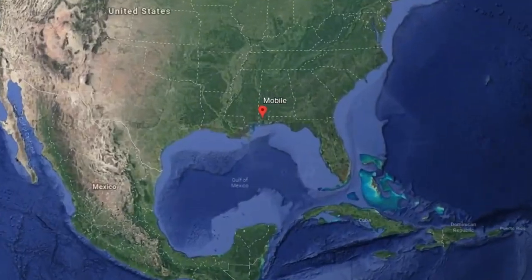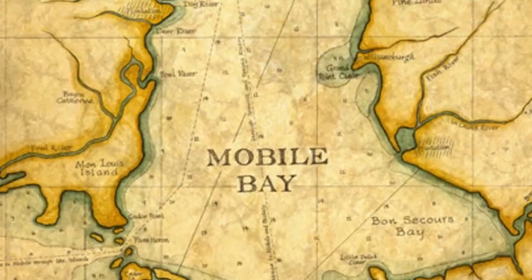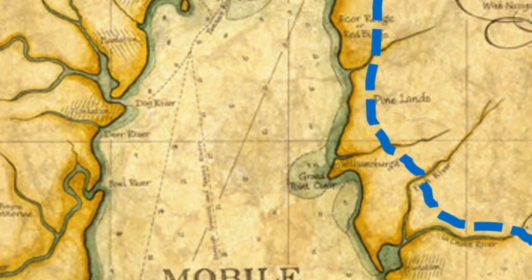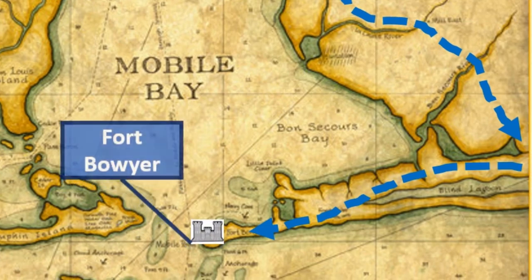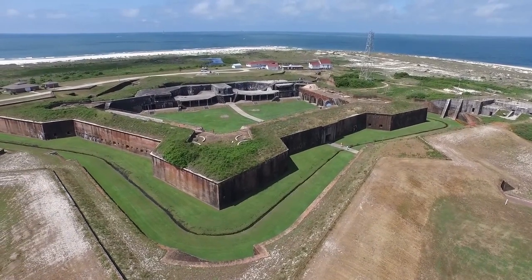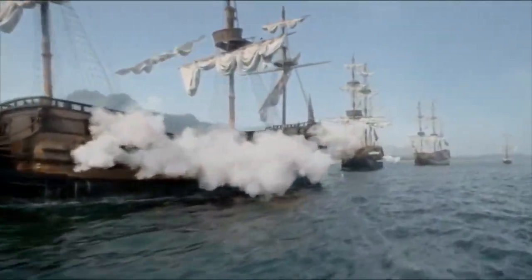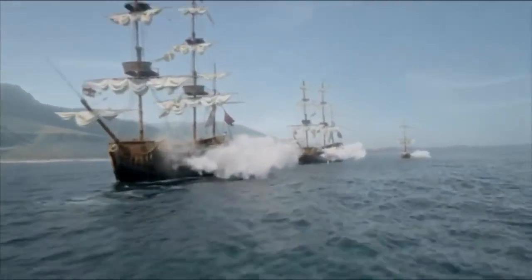Jackson was also very worried about the vulnerability of Mobile to British attack, so he immediately bolstered Mobile's defenses and sent a military detachment of 160 soldiers and a dozen cannons under the command of Colonel William Lawrence to Mobile Point to reestablish a fort that had been located there. They named it Fort Bowyer. By controlling the entrance to Mobile Bay, the Americans would prevent the British from sailing up to and attacking Mobile using their powerful Royal Navy.